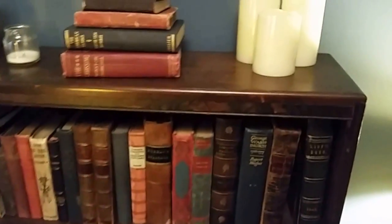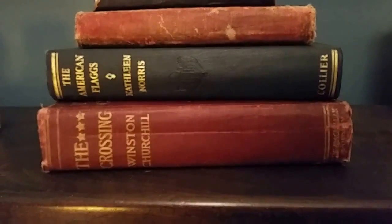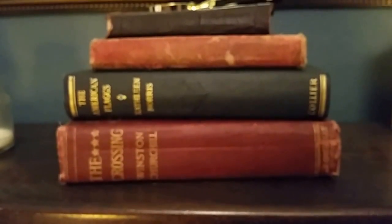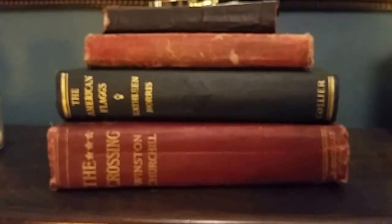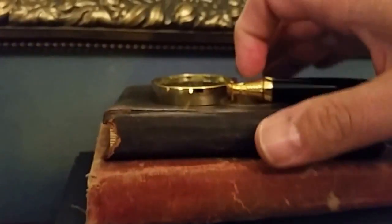But I want to look at some of the items on the bookshelf. This stack of books right here, you notice one on the bottom. It's The Crossing by Winston Churchill, but it's not that Winston Churchill. And that's actually kind of what makes this one valuable because at the time, people didn't think much of it and tossed them out, so now when you see them, it's kind of a novelty. On almost the top of the stack here, I have a book on checkers.